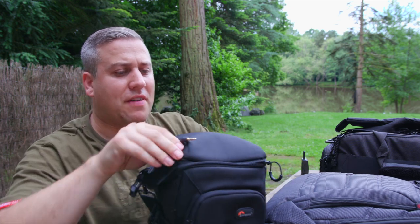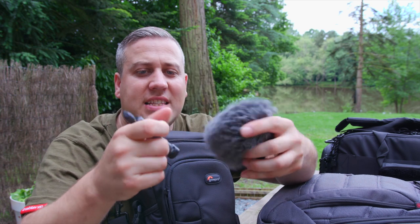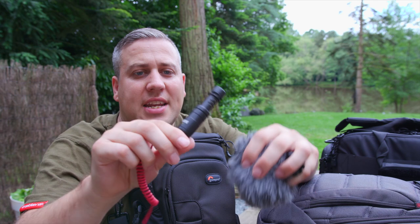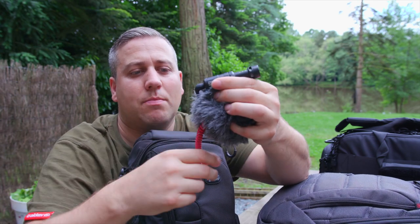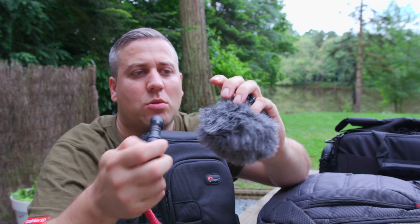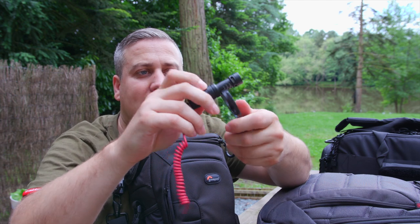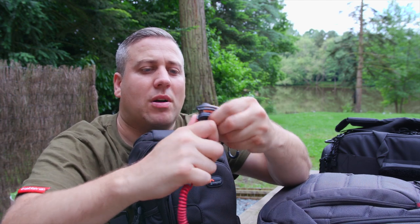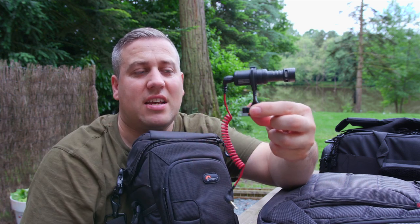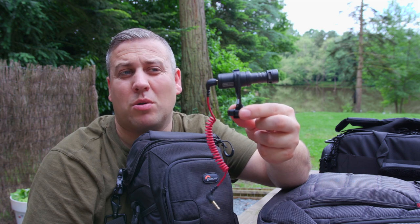And if we open it up, in fact let's open the top bit here, the first thing I always carry with me is this. This is the Rode VideoMicro, and it's just a tiny little microphone with a 3.5mm connector, and it also comes with a dead cat to put over it to stop the wind noise, and a little bracket as well. And you can see that once you've fitted it all in place, it's a really tiny little unit, which is great because it's nice and small to carry, and it gives you some great audio quality as well.